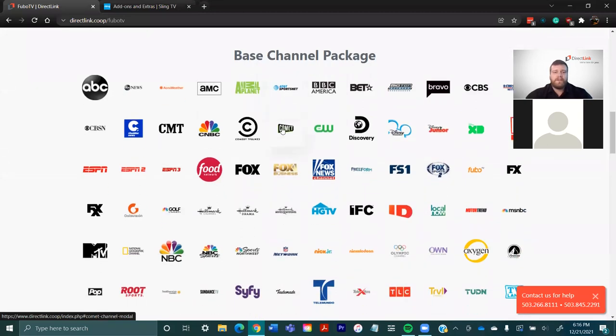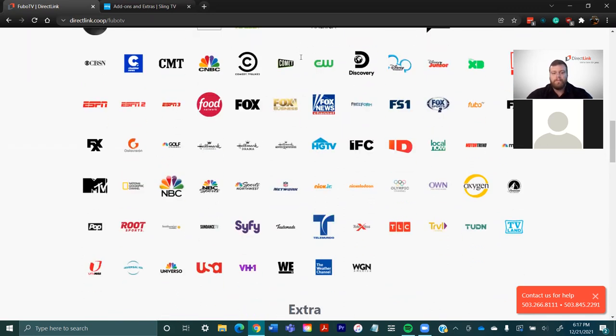So these are the channels that are available in the base channel package, and that's going to start at $65 a month. So it's a little more expensive than the Sling TV and the Philo interface that we've talked about, but you're going to get a lot more channel variety here on the Fubo TV service, including a more robust local channel package as well.